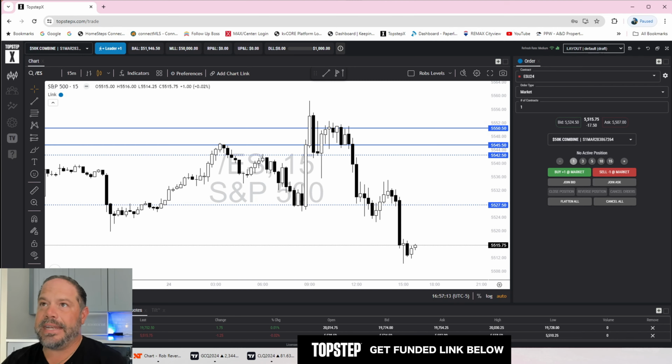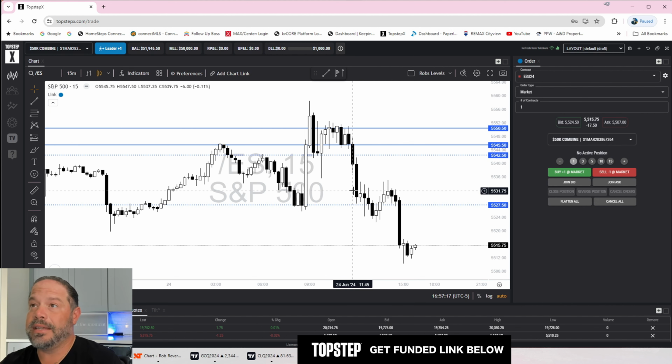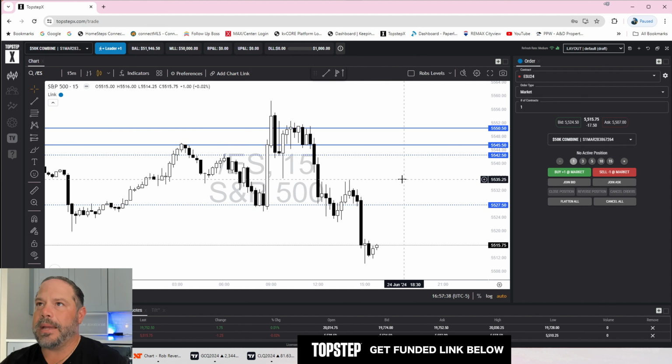Did not take any trades on the levels. Honestly, I think I left for work right around 10 a.m. this morning, maybe a little bit sooner. And at that point, I had still not seen any clear take profit or any clear setup that I wanted to take. So this is what the ES looked like with my levels mapped out.